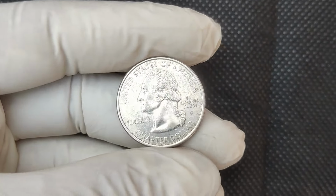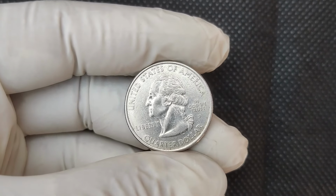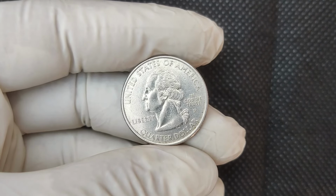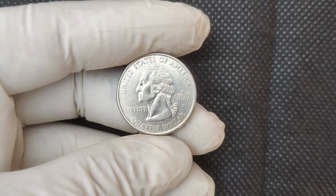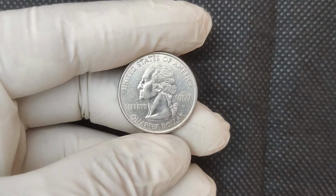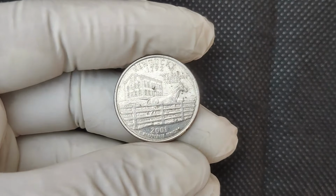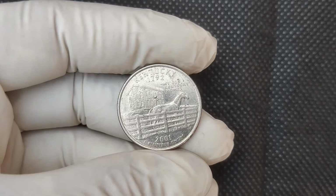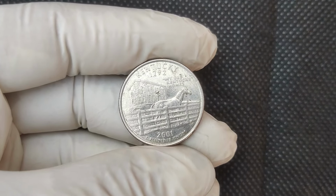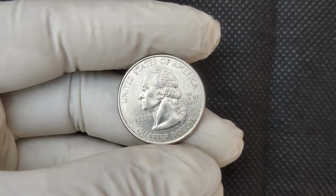So how can you tell if you have one of these valuable coins? Here's a quick guide. Start by checking the coin for the D Mint mark, located on the right side of George Washington's profile. Only quarters minted in Denver have this mark. Check for wear and tear. If it's been circulated and shows visible marks, scratches, or wear, its value will likely be lower. Coins that have been stored carefully and show no signs of circulation will likely be worth more.